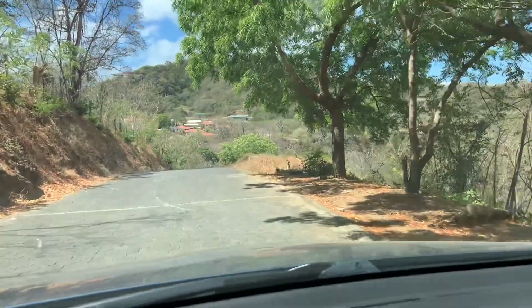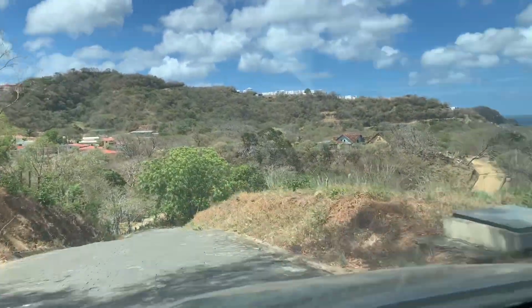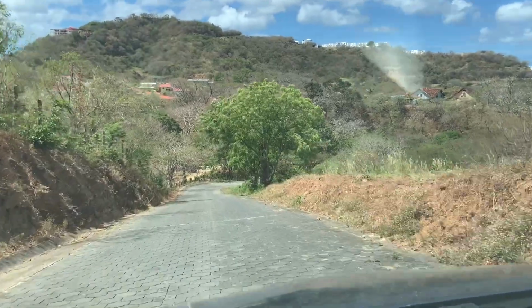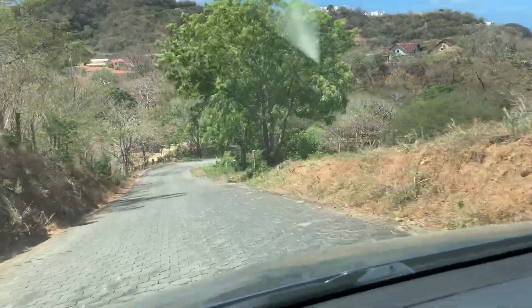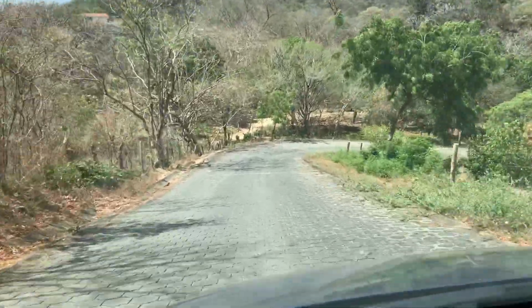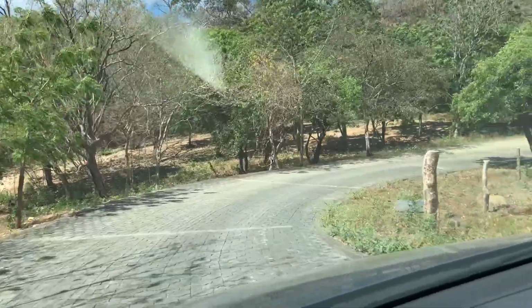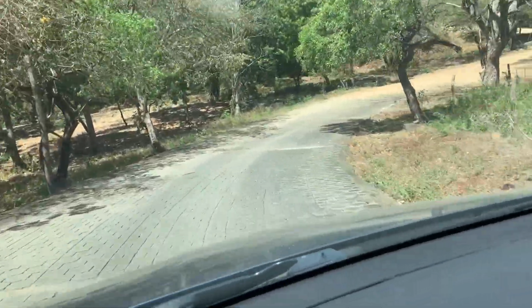And now I've connected back onto the main road where I came up this way. But I'll video all the way back into town so that way you can see the total drive through the development and then back to town.